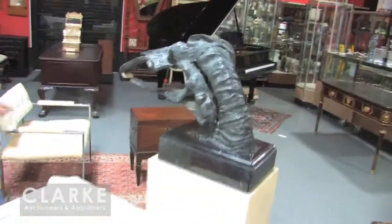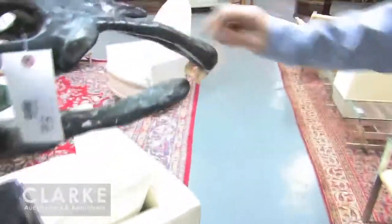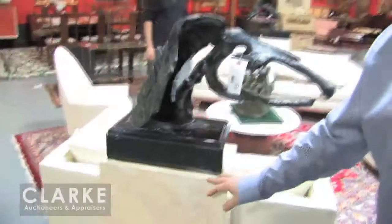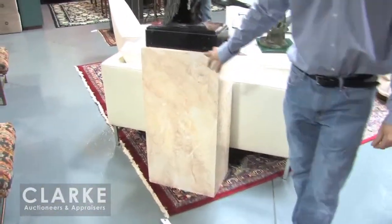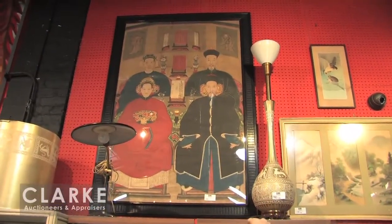And that would be here. And note that they used real, I assume, horse teeth for the teeth on this model. And they come with these custom marbleized stands. A nice antique Chinese portrait of two couples.